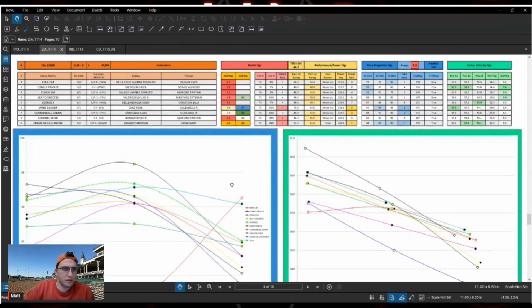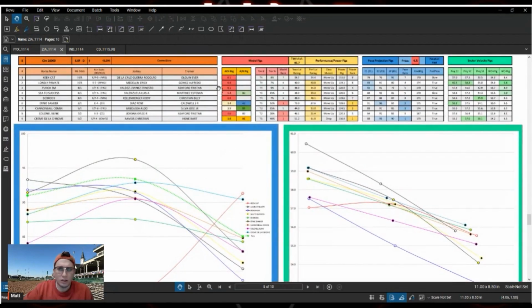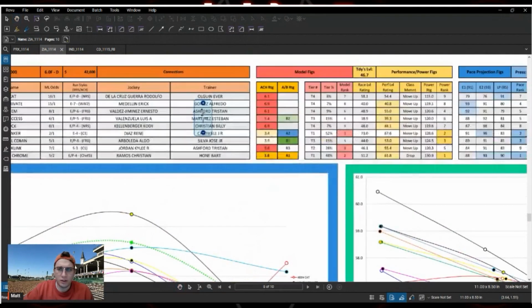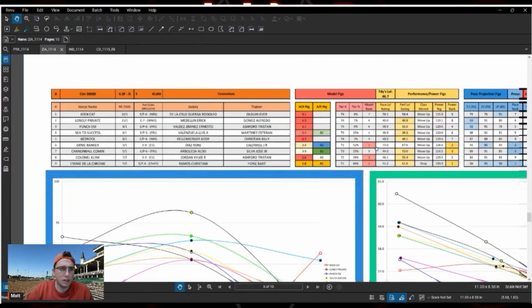Jump into the next race. It's Zaya Park, race 8. It's a claiming 20,000, 6 furlong on the dirt. Looking at the race level for today, it gets a 46, which compared to the field, it's another competitive race with a few moving up in class quite significantly, in my opinion.